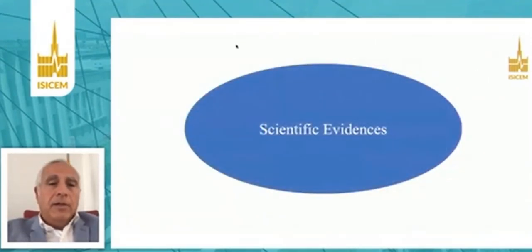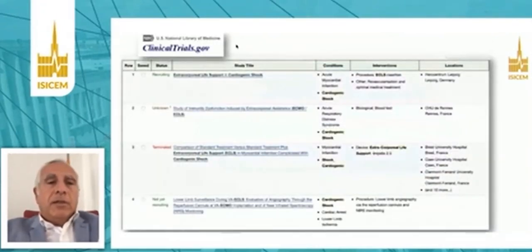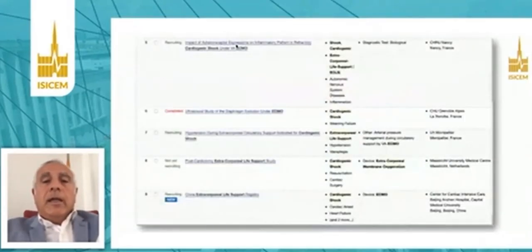So to finalize, scientific evidence. I think, unfortunately, we still have very few evidences that ECMO is really effective in acute cardiogenic shock. And you can see from clinicaltrials.gov that a lot of studies are ongoing, and hopefully they will give some replies in a short time.